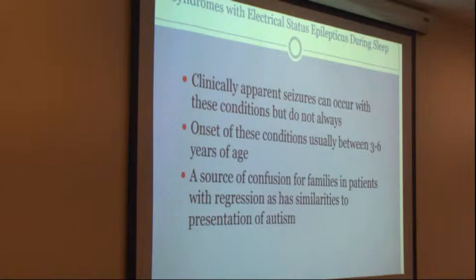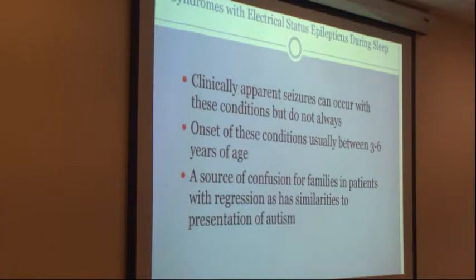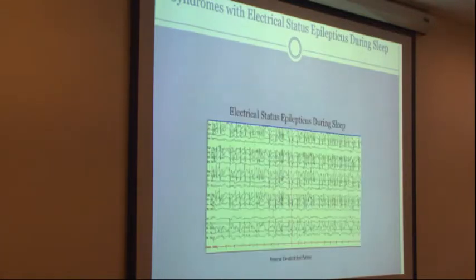If a kid comes in and has had significant regression in language, whether or not they've had seizures, you should probably think about whether they could have electrical status epilepticus of sleep. This is a picture of a patient I once had who has status epilepticus of sleep. You can see that their sleep, instead of having sleep architecture like we've heard about, has essentially never-ending spikes. So they're not going to learn, they're not going to talk, they're not going to develop appropriately. If you can treat this, you can intervene on their development as well.